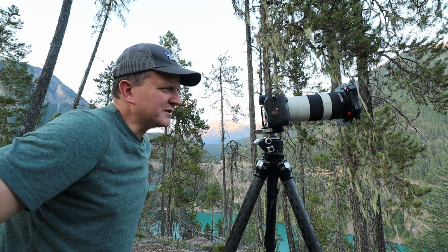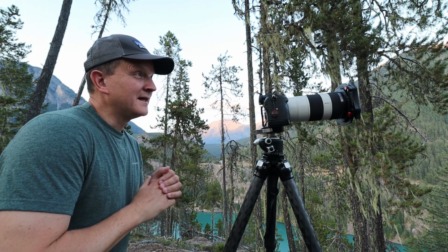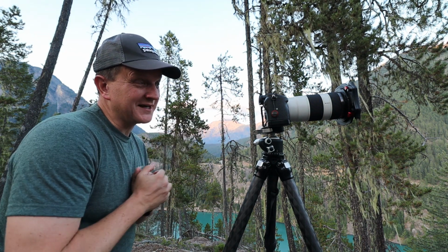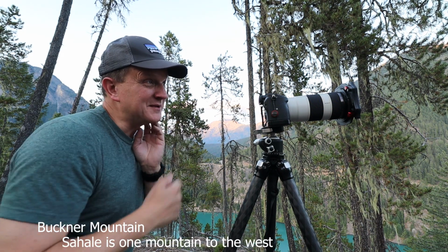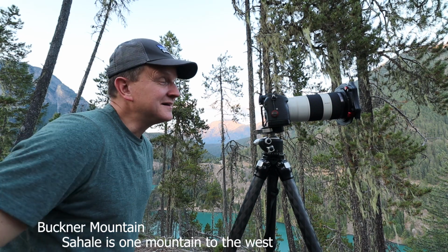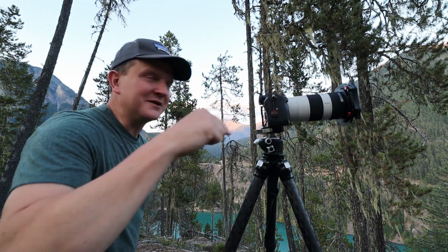Well, I've found quite a few compositions. This one is looking due south, and I'm not sure what mountain I'm looking at, the backside of Sahali maybe. I'll put it in the video. I don't have my Peak Finder app with me because I messed up and left my phone in the car, but that's okay. I'll put it in the video.